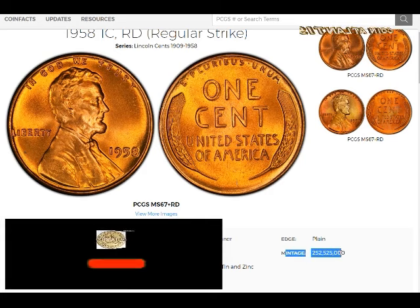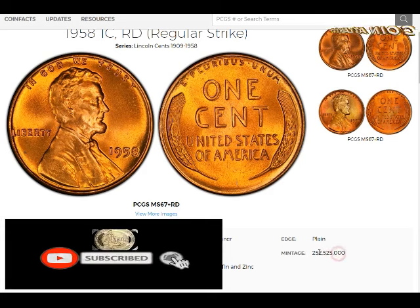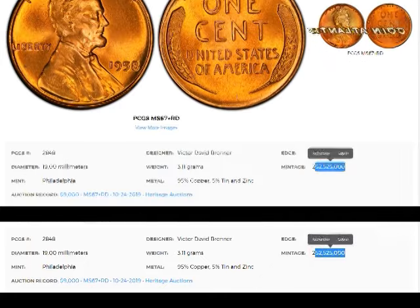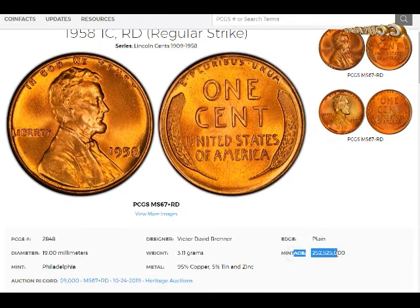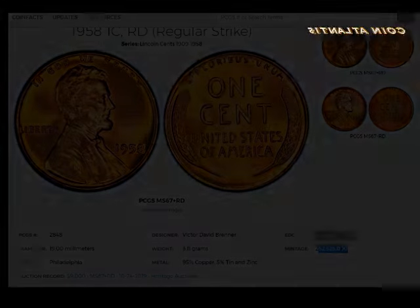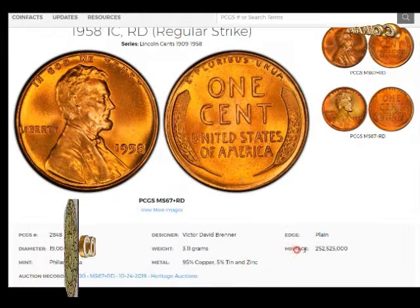Through sheer numbers and recency, the 1958 P wheat penny is plentiful across all grades, even up to the gem grades. The population drastically drops on higher gems, and fully red examples on those grades can be challenging, but not impossible, to find. Brown 1958 P wheat pennies are extremely cheap, even at gem grades, and you can get one of them for not more than $120. Red-brown varieties only increase the price range almost insignificantly, starting at $7 and peaking at $170.